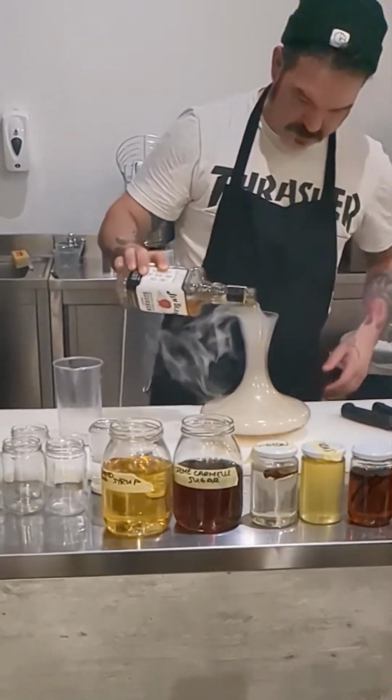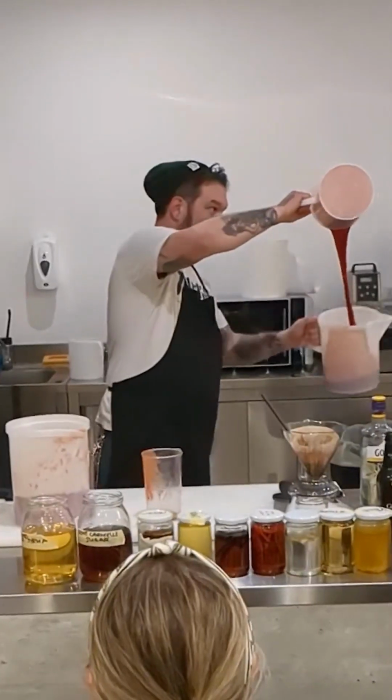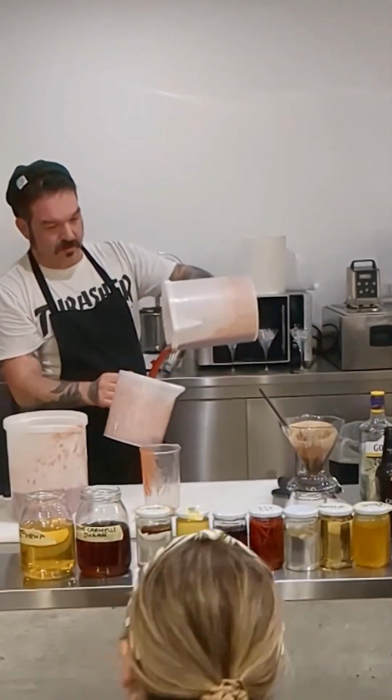All of these items, including the Bloody Mary mix that we also made, are going to be used in tomorrow's cocktail lesson, where we're learning how to make all of the classic cocktails.